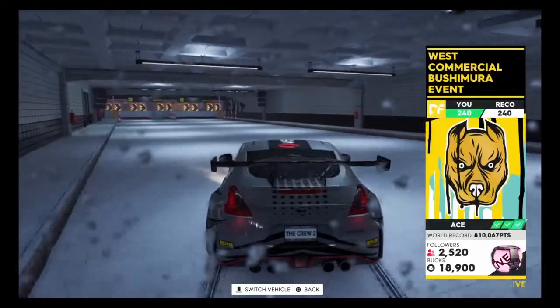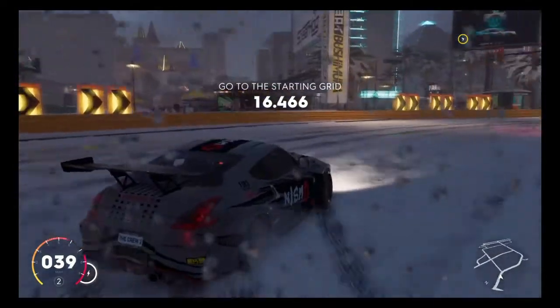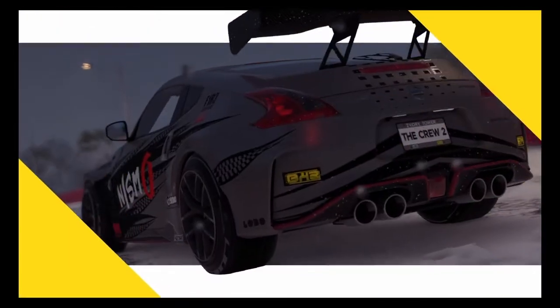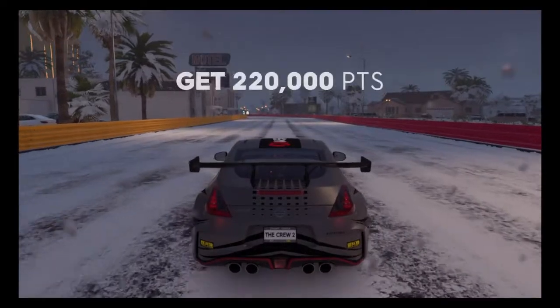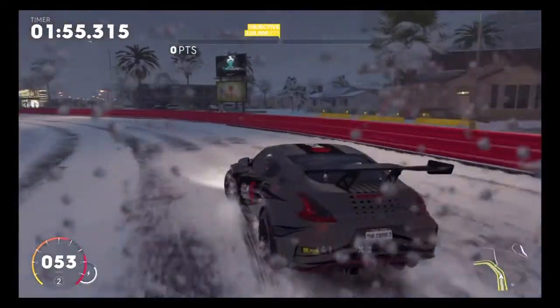It does look a lot more menacing than the 370Z. Maybe it's just the livery and the colour I put it in, but yeah, it does look a lot more menacing. And we've got a challenge as well in this car. We've got snow, which is going to make this 10 times more interesting.